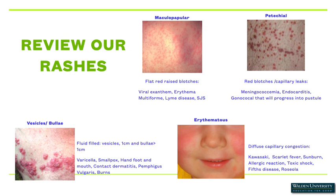Petechial rashes are red blotches that kind of develop like capillary leaks. We usually see those in meningococcemia, endocarditis, gonococcal disorders that progress into pustules. Less likely. Vesicles, those are usually fluid-filled lesions, less than 1 centimeter, but when it's greater than 1 centimeter, we call it bullae. He did not have any fluid-filled lesions, so the possibility of varicella, smallpox, hand, foot, and mouth, contact dermatitis, pemphigus vulgaris, or a burn is most unlikely.